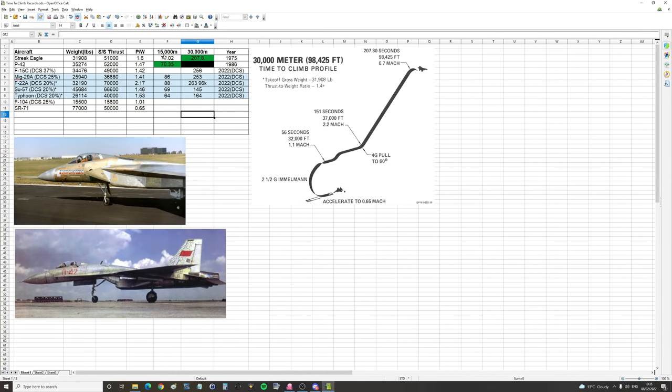So, up to 15,000 meters, about 49,000 feet. Streak Eagle, 77 seconds. P-42, 70 seconds. MiG-29, 86 seconds. I bet that's probably just about spot on for the aircraft. F-22, 88 seconds. Actually slower than the MiG-29. I think it's maybe possible because, like I said, remember, the higher you go, turbofans just don't do very well because of physics. And it's a heavy plane and it's a little bit draggy. So maybe that's probably about right. But you guys tell me.